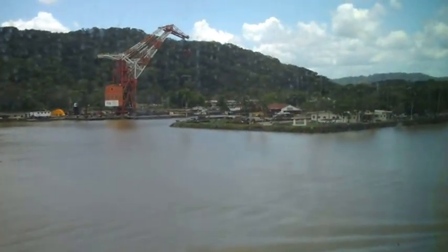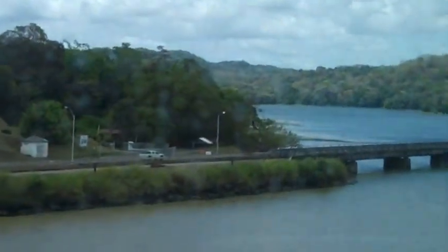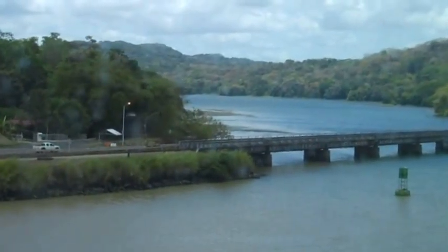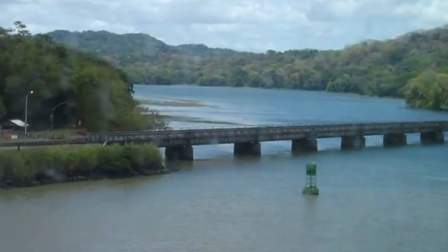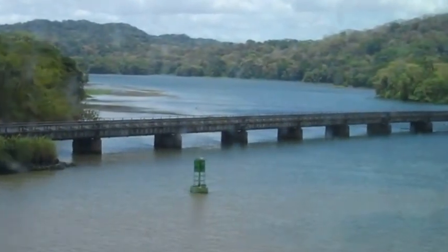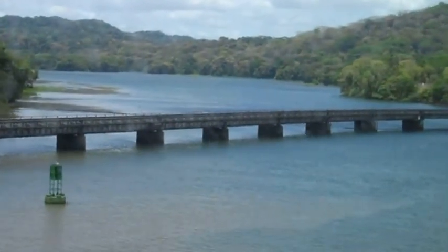That's where we're going to be. We notice the width of the Chagres River on our left. That's the river that was formed at the lake along with other rivers.